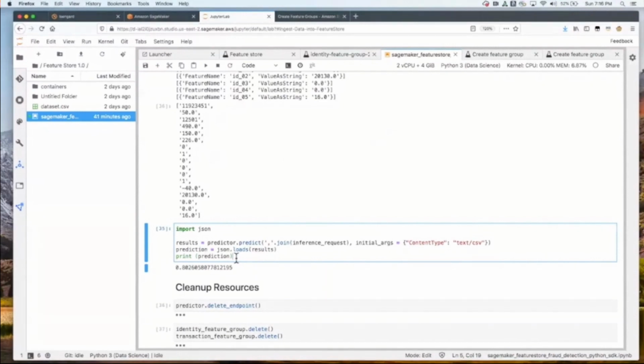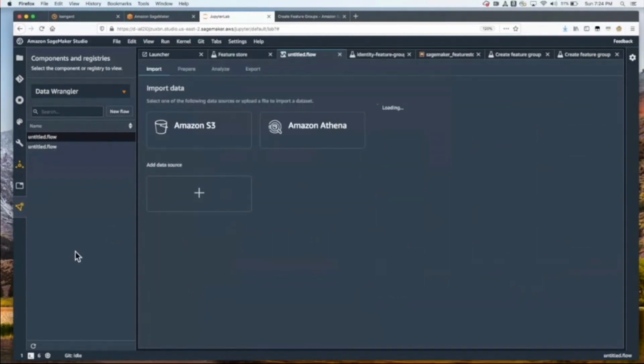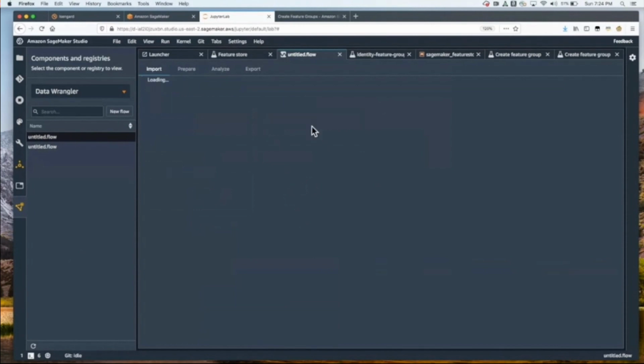Here I've already called the predict function on this model, and we see that it generates a result of 0.8 as the probability for this transaction being fraudulent. In addition to viewing the feature metadata, you can also use the SageMaker Studio UI to view feature data and explore that data. To do this, we're going to use SageMaker Data Wrangler, which you can start from the SageMaker components. With SageMaker Data Wrangler, we are going to use Amazon Athena to query the data from the offline store.